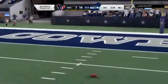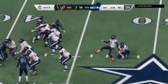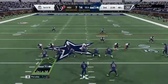Online, but off the crossbar, no good. A long-range effort denied 3 points at the very end. Coming to the line here to begin their next drive, the Seahawks offense. They have the lead here.